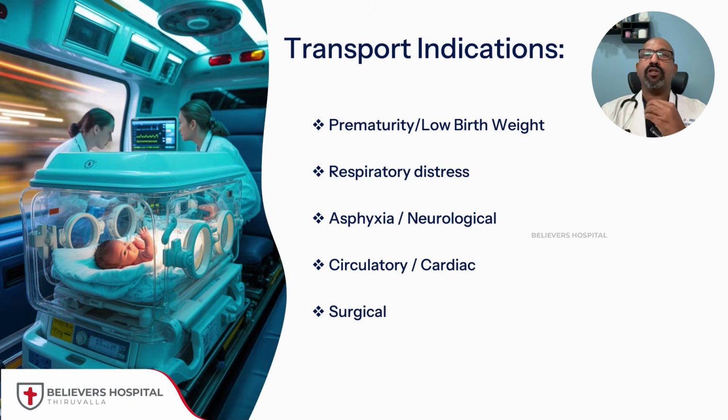Now, what are the most common indications for a transport? These indications are many, and the most common ones are consistent across the globe. These include prematurity or low birth weight, respiratory distress, asphyxia or neurological issues, cardiac or circulatory compromise, surgical or complex congenital anomalies.